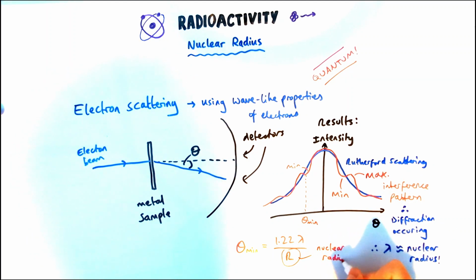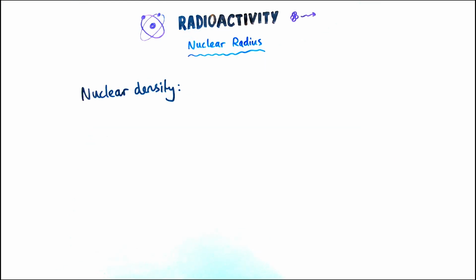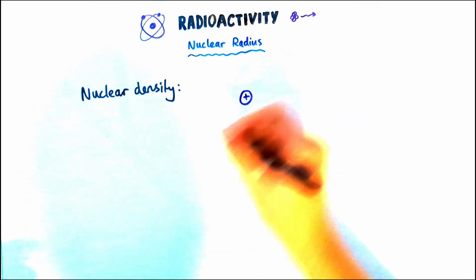It is on other specs, which is to use the angle the first minimum occurs at, to use this equation to work out the nuclear radius, which, like I said, is not on the AQA spec, but it's useful to know how you'd go about doing that anyway. Okay, so those are our three methods of estimating the nuclear radius.